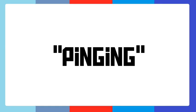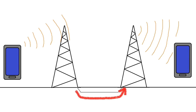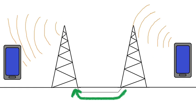Now, the police is going to use a method called pinging your phone. And that sounds complicated, but it is actually not, because you do this very often. If you call someone, then you actually send a ping signal to that phone number, then the phone replies so that the phone call can be established and you can speak to the other person.